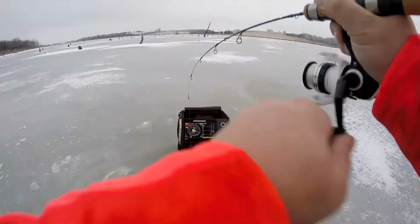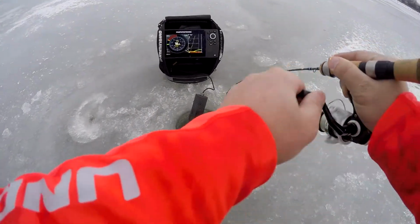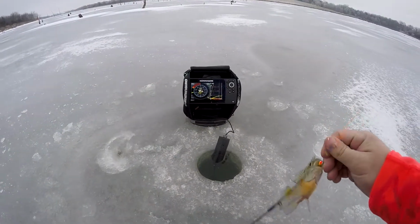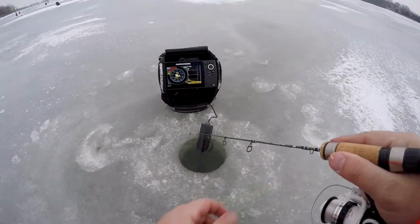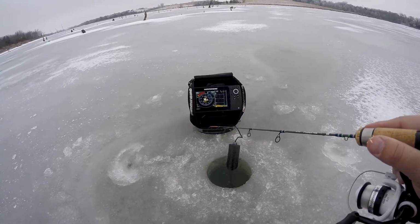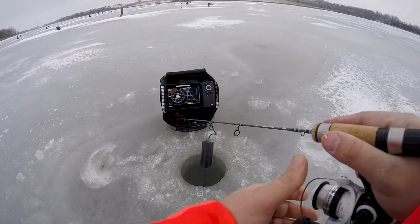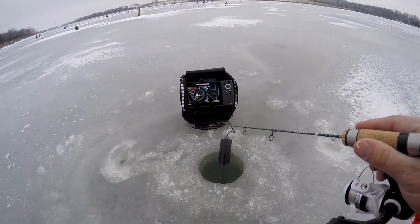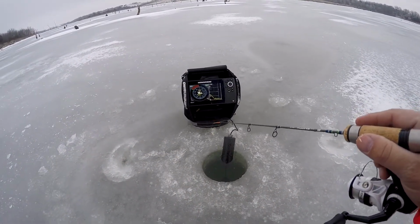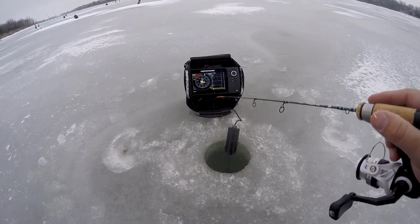There we go. Another small gill. They fight hard. They're not bad. This is not supposed to be a bluegill video. I've already done 2 of those this year. I mean, if they were like dinner plate 10 inchers, I wouldn't care, but this is how it's going to be. I'm going to have to move spots.